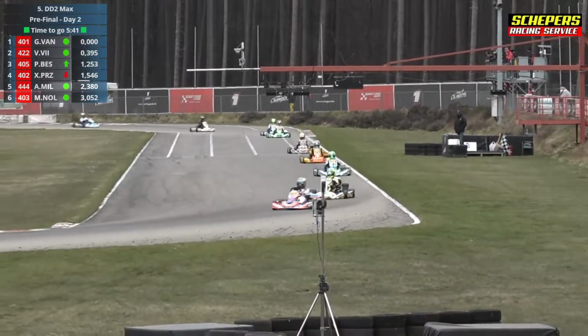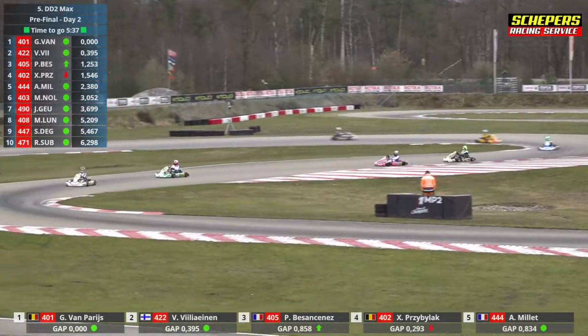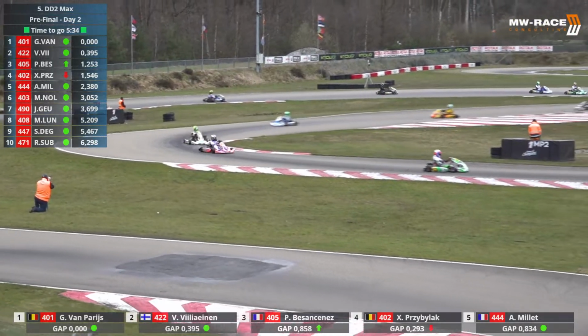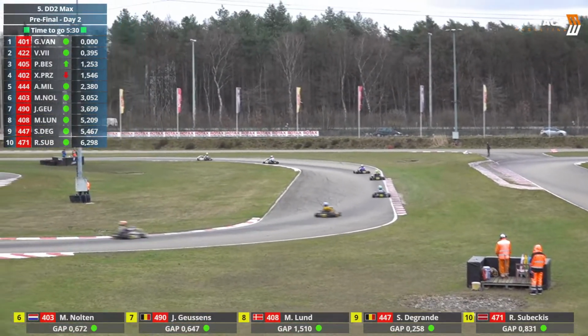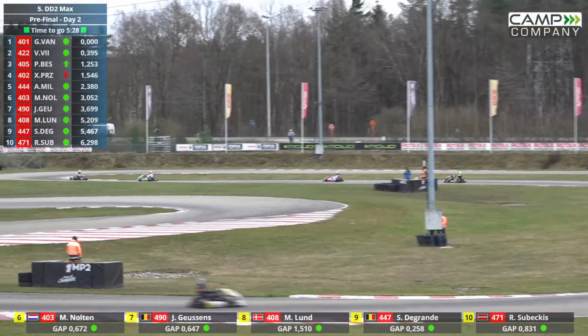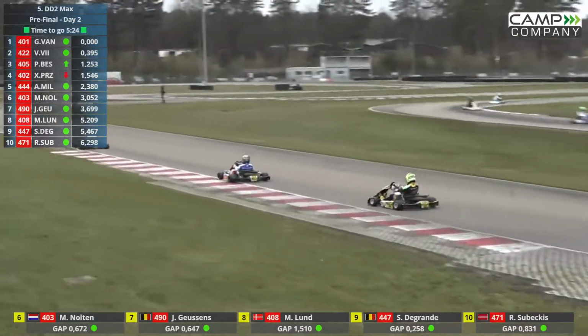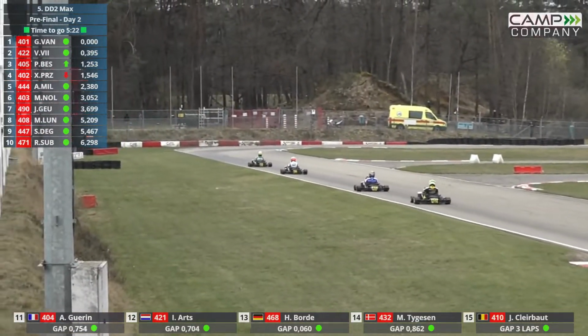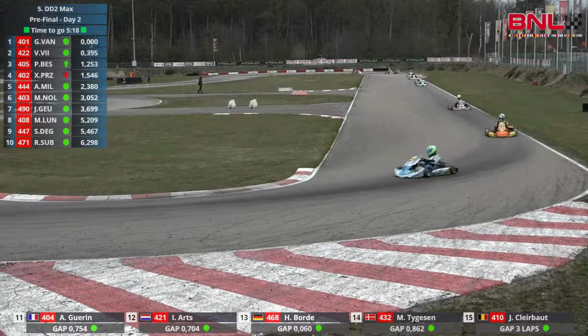I understand he's got a dual campaign, so it's not just DD2. He'll also be running in gearbox classes this season in other championships, but good to have him back here as always. Our championship winner from 2018 and 2019. So in that particular occasion, he now has a bit of a learning phase.